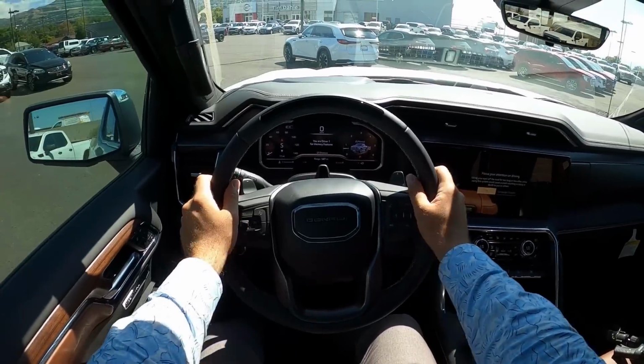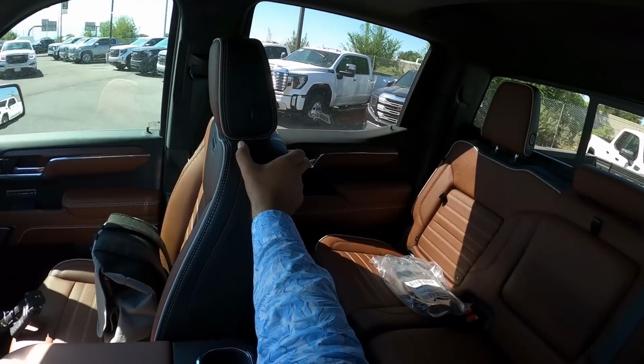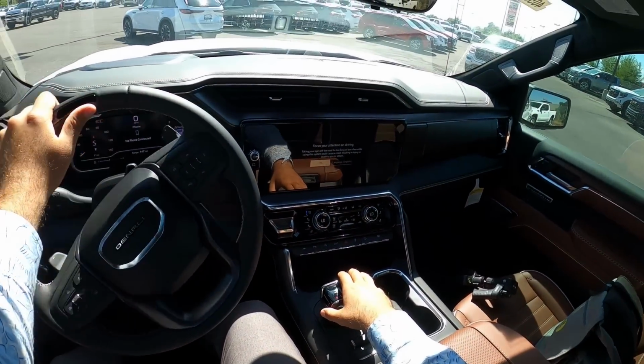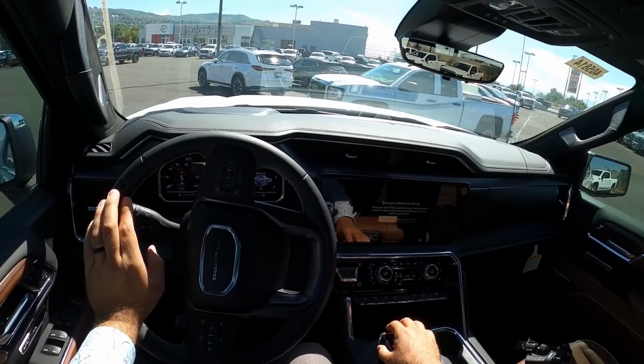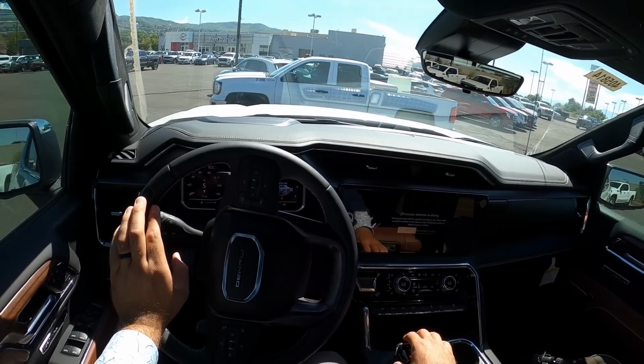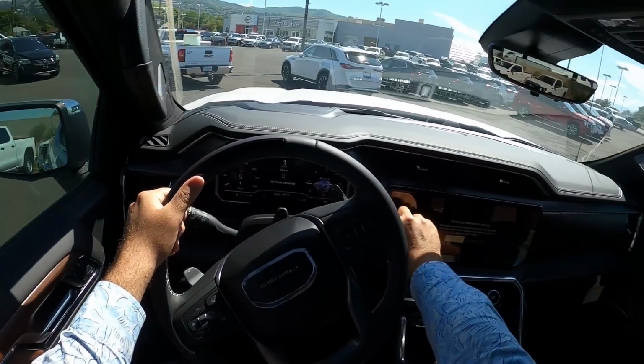Well, let's talk about visibility before we set off. Here's visibility over the hood, both the mirrors, throughout the rest of the rear, and, oh, wait for a second. And still waiting. Okay, now it's officially set off.